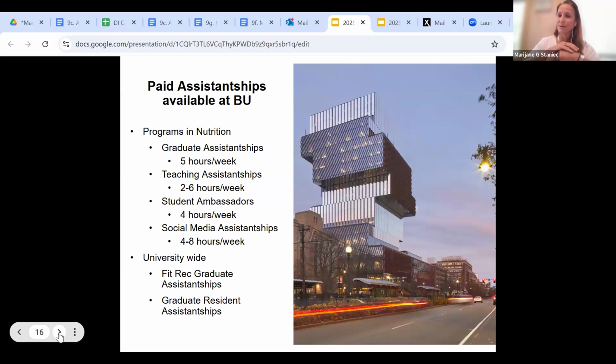Students also in our programs have the benefits of applying for our assistantships. We have graduate assistantships. Those are opportunities to work directly with our professors. We have ample opportunities for teaching assistants, as well as we have paid student ambassador positions and paid social media assistants that help us run our social media accounts.